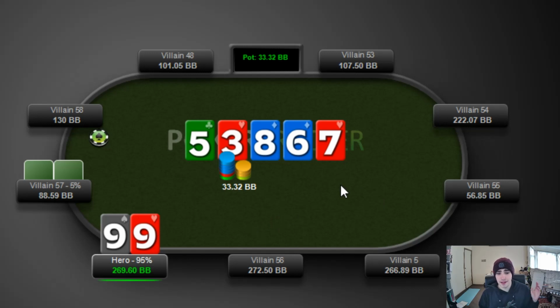The action's on me, and I want to keep checking it over to my opponent here. I think if my opponent does have one of those overcard hands I've talked about, there's a pretty good chance I'll bluff this river. This is going to be a scary river if I was just planning to check call down with pocket aces or pocket jacks, whatever, over pair. This is going to be an absolute scare card for me, and I think there's a very high chance they're going to bluff at it.